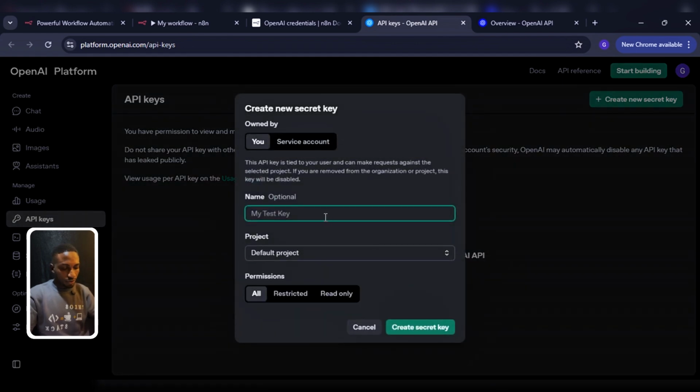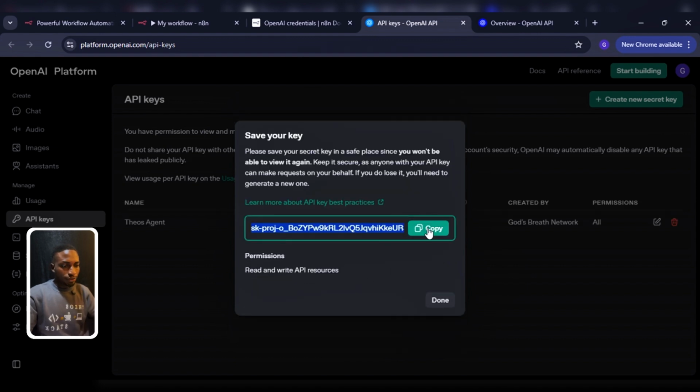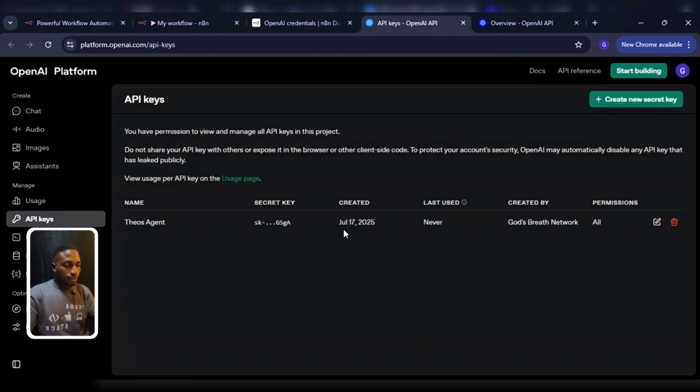So what do I call this? I'm going to call this TIO's agent. All right, I'll leave it as default and I'm going to create the pin. So I'm just going to copy this, right? I'm going to copy this and you can see this has been created.